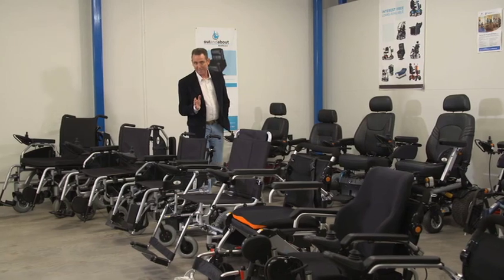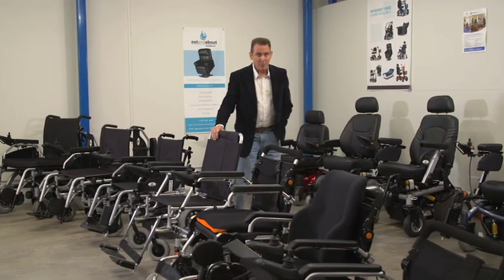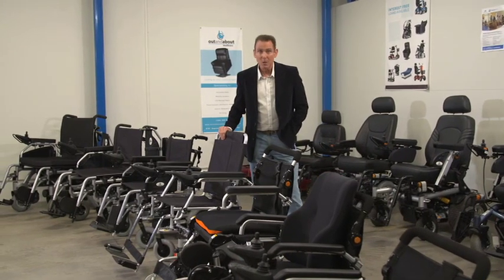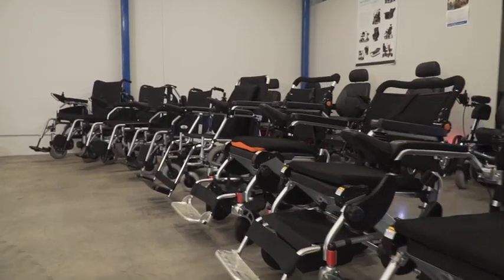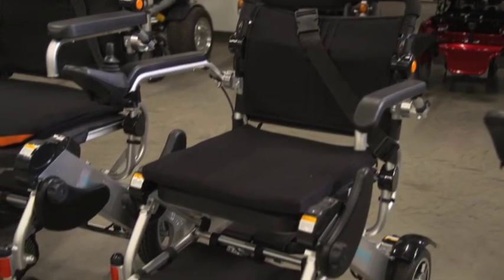If you're wheelchair dependent, it's difficult to push yourself very far. Even for an able-bodied person, it's hard work to push somebody in a wheelchair. Well, you don't have to put up with these limitations anymore. Introducing the Companion range of electric folding travel wheelchairs by Out and About Healthcare.